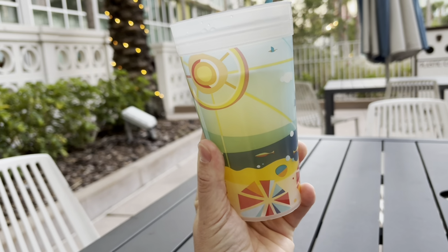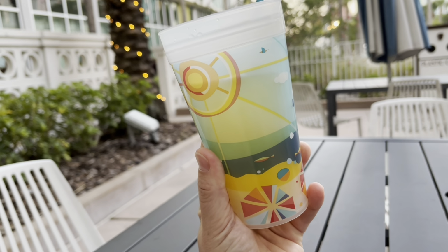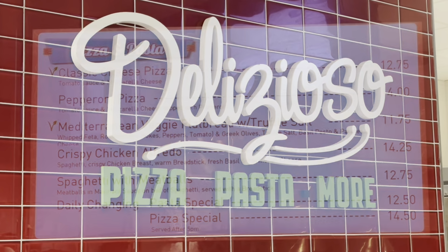Cheers to the Hideaway Bar. Fun in the sun. And if you want to know what's in it, you should have watched part one. It's bloody delicious. And because I've already got my souvenir mug, the cocktails now cost $12.50. Awesome. And my other refillable for the soft drinks, of course. It's gotta be delizioso for me.